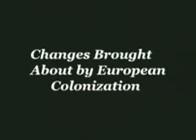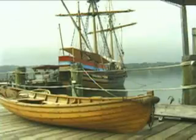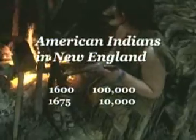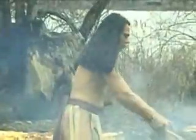The colonization of North America by European nations brought about huge changes, not only in the four middle colonies, but in the other nine English colonies as well. For example, in New England alone, the number of American Indians dropped from 100,000 in 1600 to about 10,000 only 75 years later. In fact, some tribes were completely wiped out. And of the approximately 1 million American Indians living east of the Mississippi River at the time Jamestown was settled in 1607, only 150,000 remained a century and a half later.